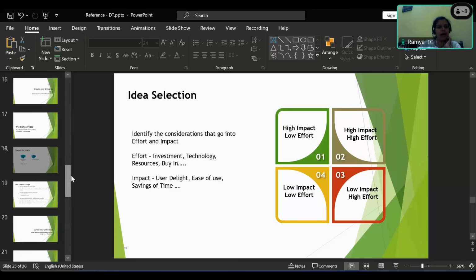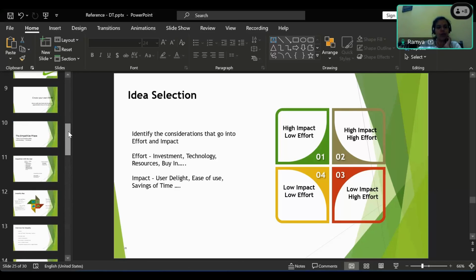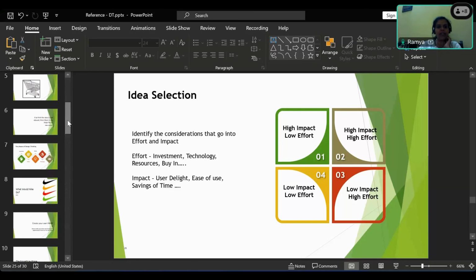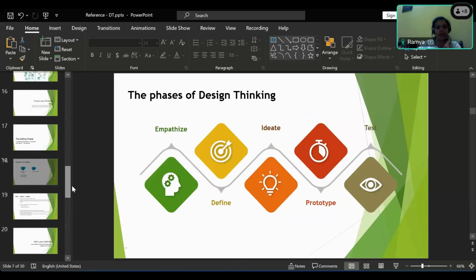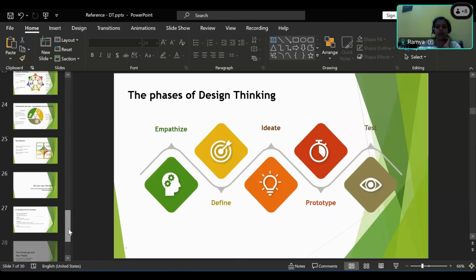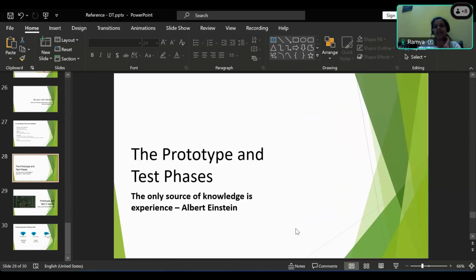So if we think back to our 5 steps of design thinking, what we have done is we have completed empathize, define, ideate, the 3 steps, right? Now the 4th step comes up, which is your prototype. So once you have an idea, you can't immediately spend hundreds of thousands of dollars to build it, right? It makes sense to prototype and test.